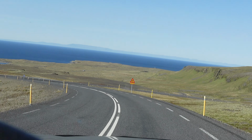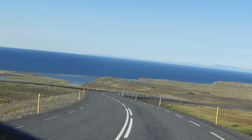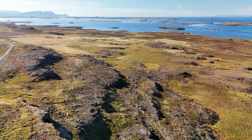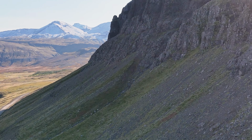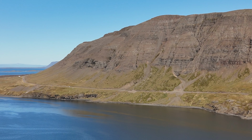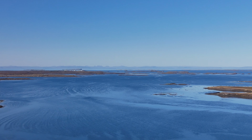I decided to take Route 55 to get into Olafsvik, and boy, did it not disappoint. The open landscapes and majestic views of the mountains and water made this ride up to the West Fjords absolutely amazing.